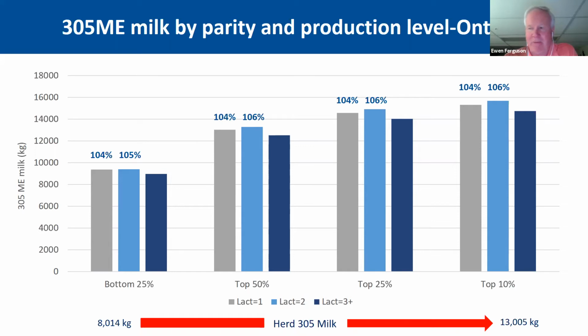We should expect our first calf heifers to be superior to their dams because we're supposedly using improved genetics. So that's not unexpected. But what is a bit unexpected is the relationship and how close it is. So this association shows about a 4% increase in first calf heifers compared to their dams, and a 6% increase in second calvers compared to their dams.